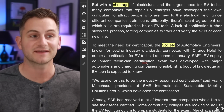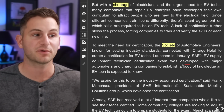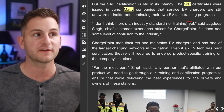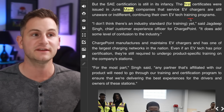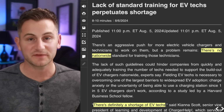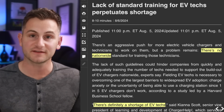The certification exam program was launched in January of this year, and it was developed in partnership with major automakers. But it's still very early. The first certificates were issued in June. Many companies that service EV chargers are still unaware or indifferent, continuing their own EV tech training programs. We heard the exact same thing about a shortage of battery engineers here in the United States.